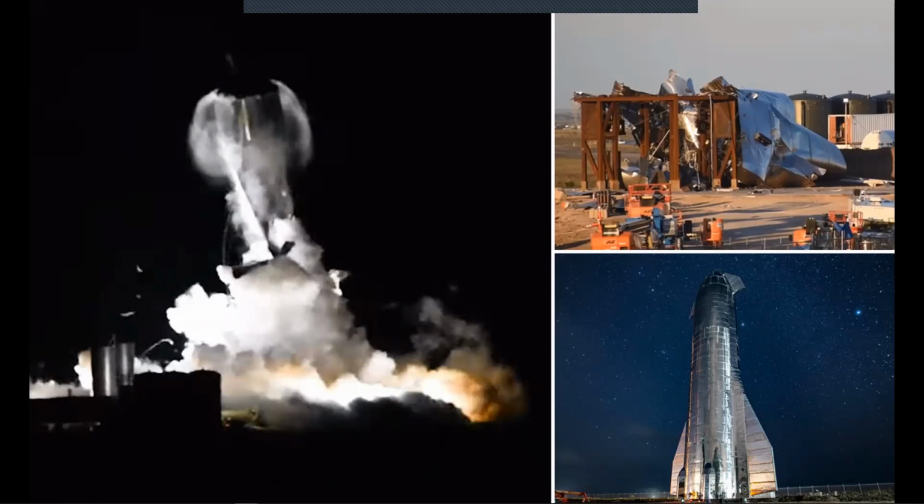The moon is 238,000 miles away from Earth, and that's the farthest human beings have ever been from our planet. But we're talking about millions and millions of miles further to go to Mars, and that completely changes the game.